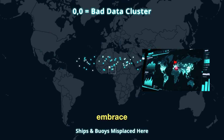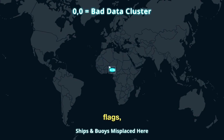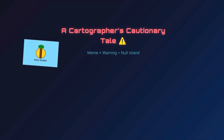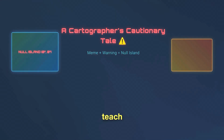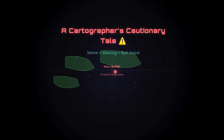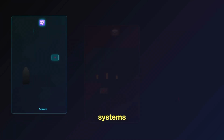Map communities embrace the idea. People draw flags, write mock histories, and publish satirical pages about the Republic of Null Island. For cartographers, it's a cautionary tale and a quirky cultural meme, a way to teach the hazards of sloppy geodata. Null Island is funny, but it's also useful. It highlights how much of our world is mediated by software and how easily those systems can mislead.